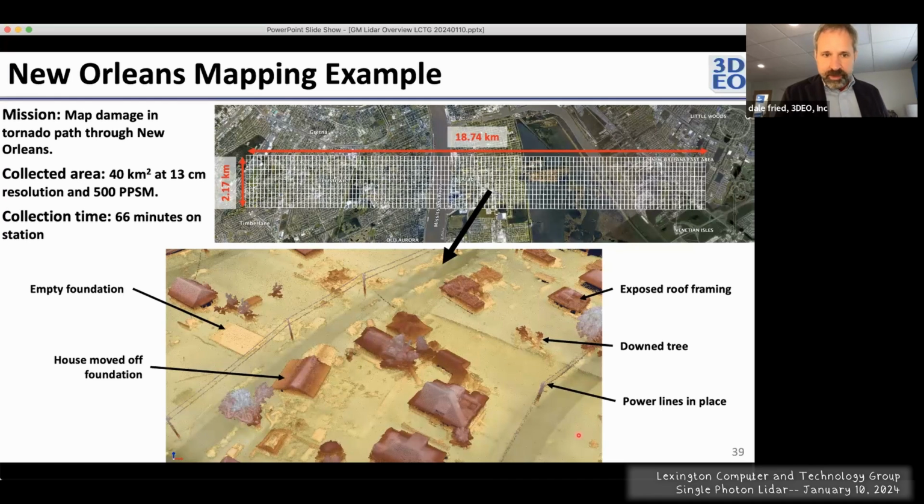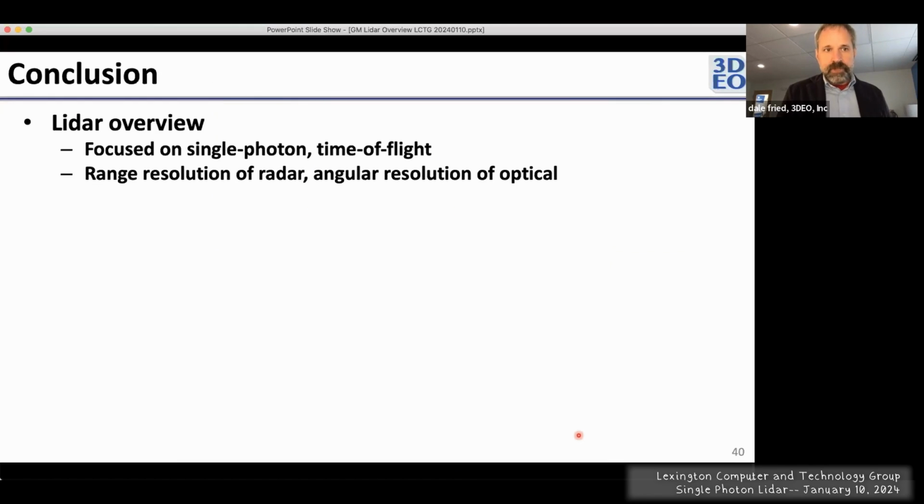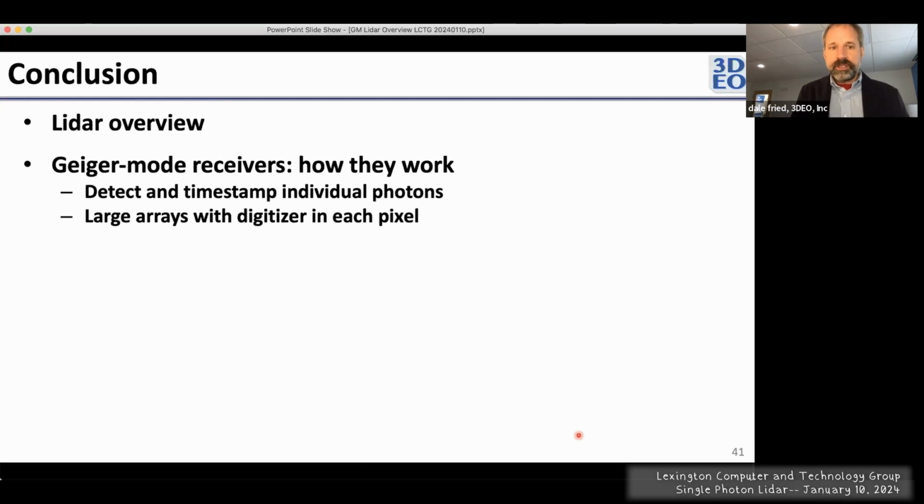In the interest of time, I'm going to skip this one. So I'll just conclude by saying, we talked about what LiDAR is in general, and we focused on single photon time of flight direct detection LiDAR. The range resolution of radar coupled with the angular resolution of optical systems, so the best of those two worlds. I talked about Geiger-Mode receivers in particular and how they work.